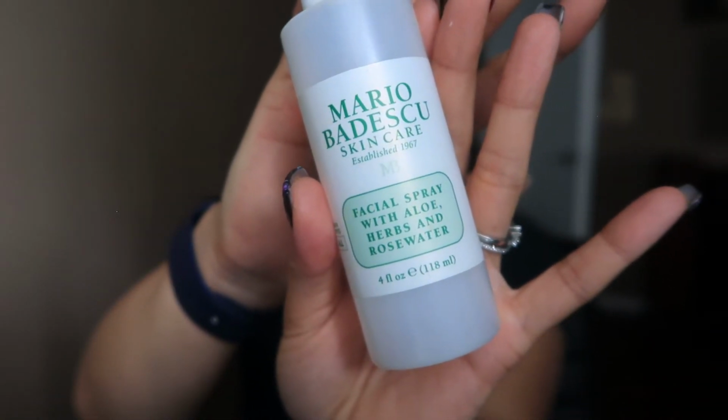I like to spray this on either to set my makeup or as just an extra layer of refresher, moisturization. Sometimes if I wash my face and I'm doing something else and I don't put lotion on right away, my skin kind of dries out, gets a little tight and itchy. So I'll just spray some of this on and then I'll go ahead and put my lotion on. I am a huge, huge fan of these products. I'm just in love with Mario Badescu. Some of y'all know this.